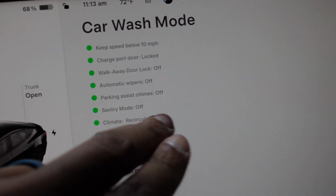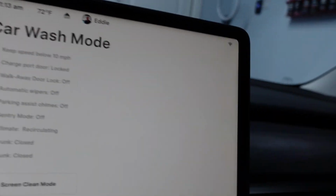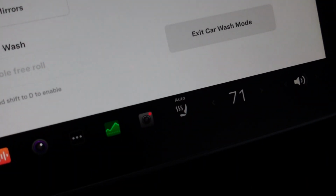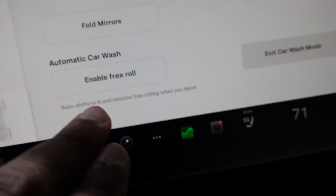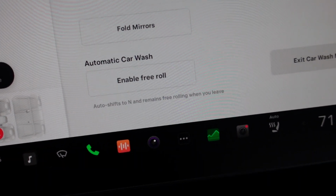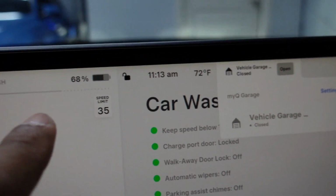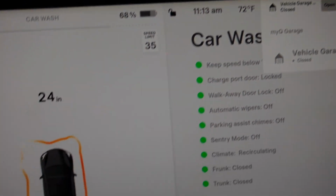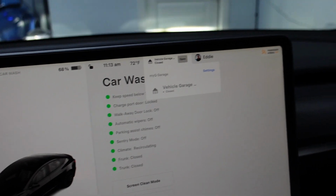Parking assist chimes being off is nice because when those brushes are washing your car, you don't want to keep constantly hearing it chiming. If you decide to go into a tunnel, you can put it in neutral quickly right there, just enable the free roll, and it'll do it for you instead of you trying to do it through the stalk. And obviously, when you're in car wash mode, you have these dots, and I'm going to tell you about this power meter here in a minute. Let's exit car wash mode.